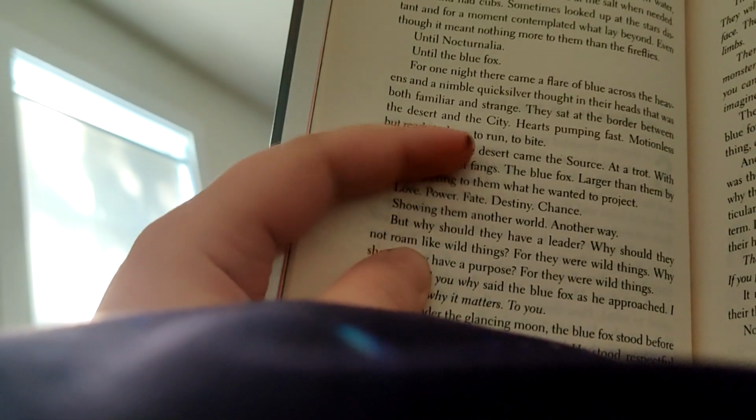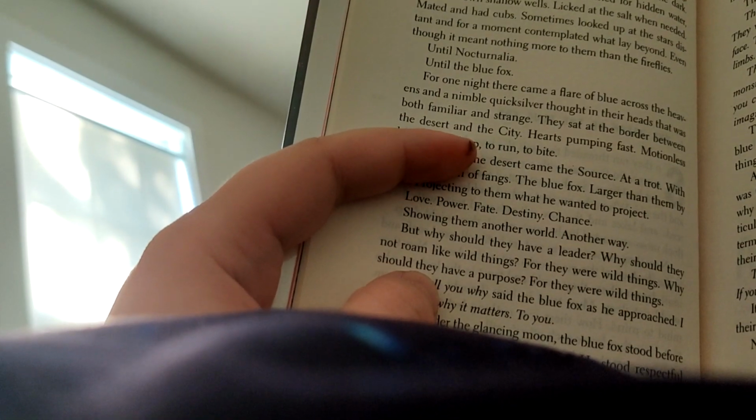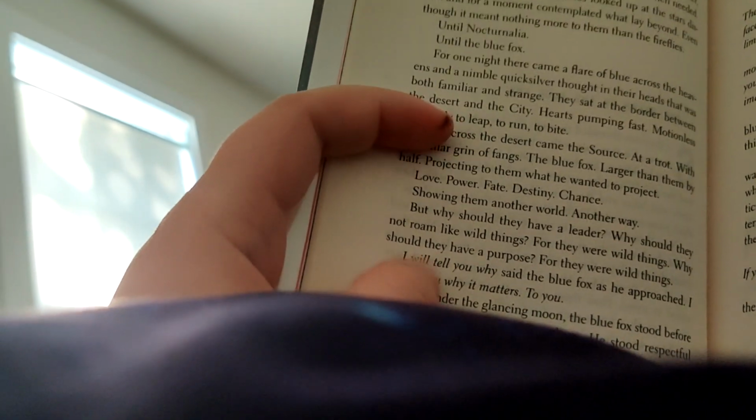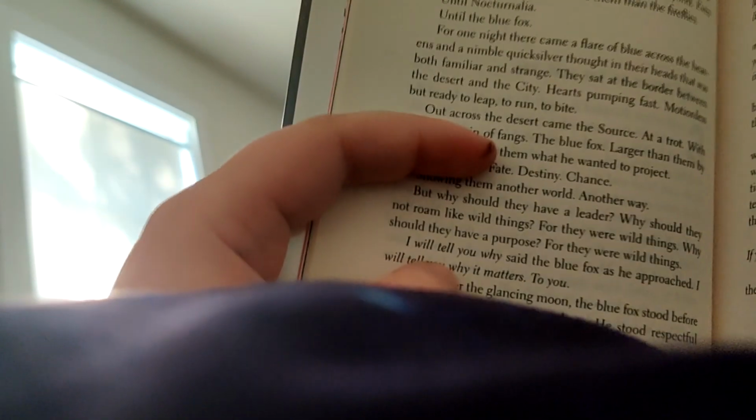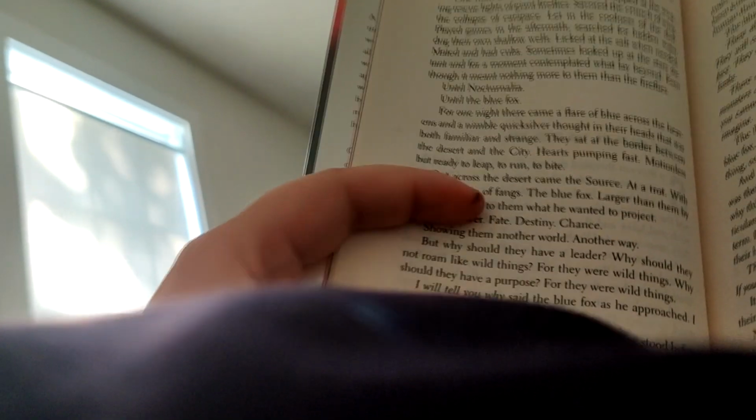But why should they have a leader? Why should they not roam like wild things? For they were wild things. Why should they have a purpose? For they were wild, oh my gosh. This is why I would pull my hair out when stuff would be given to us in English classes to read that sucked. Because I would just be like, I don't like this. I don't like it at all.